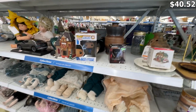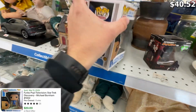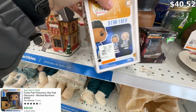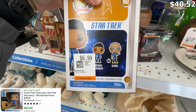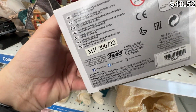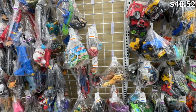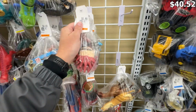Going to another Savers, guys. I did find this figure and it actually had some decent value. It goes for around $20 and they were asking $6.99 for it. So another one that I probably could have picked up, but I ended up passing on because I didn't think it had value at the time, and I really honestly didn't look it up until I was making this video. Usually I do my research, but for that one I did not, unfortunately.